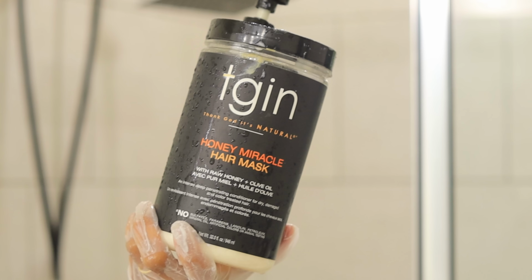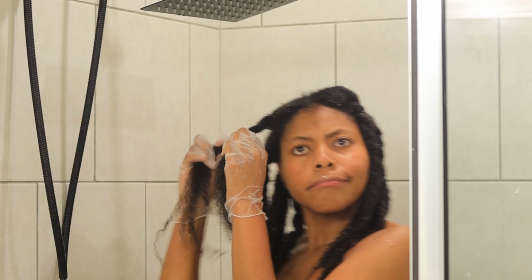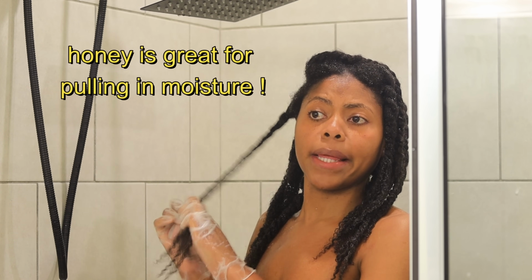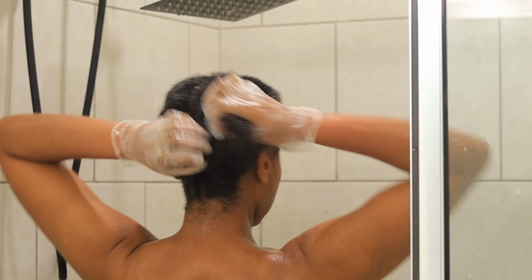In the follow-up, I used the TGIN Honey Miracle Hair Mask. This stuff is the truth. Love it. I've been using it for years now, and I probably will use it for years to come. Honey is a humectant, and it draws in that moisture, and my hair just feels so amazing. My hair loves honey.